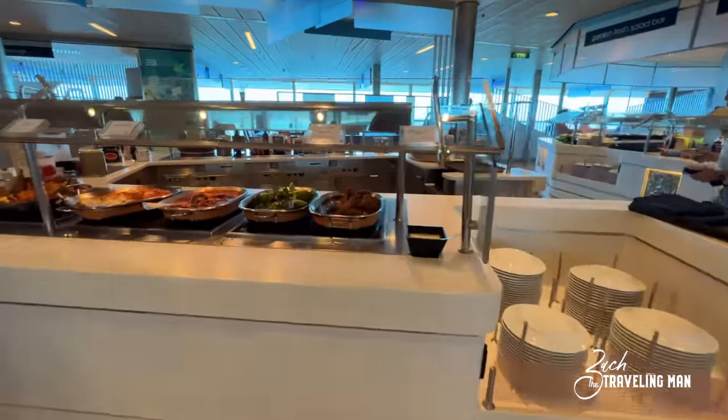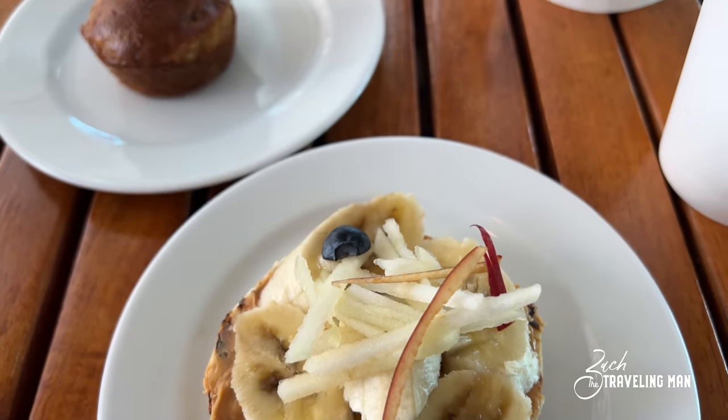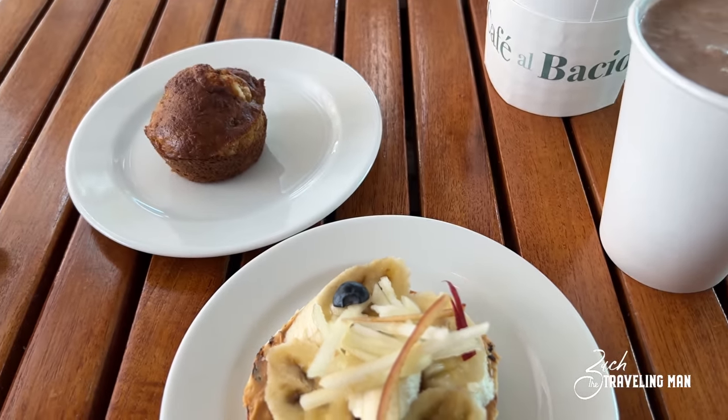To get that French toast, I always get some sausage links, a couple of those, and a couple of the hash browns with scrambled eggs. That's like my go-to breakfast on a cruise ship. Speaking of breakfast on a cruise ship, the Spa Cafe was my go-to this cruise because I didn't want to eat such a heavy breakfast before going out in the sun each day. So I did go up there a couple times for breakfast.